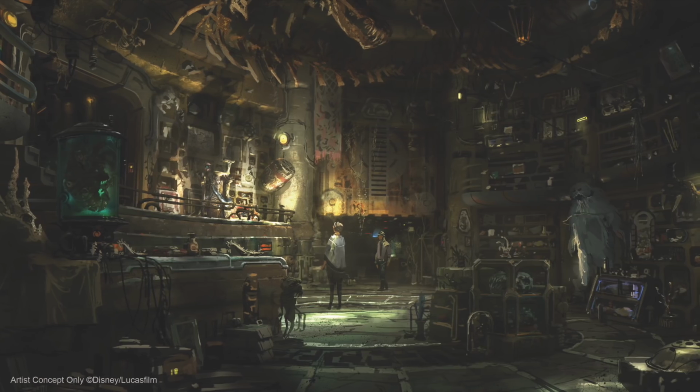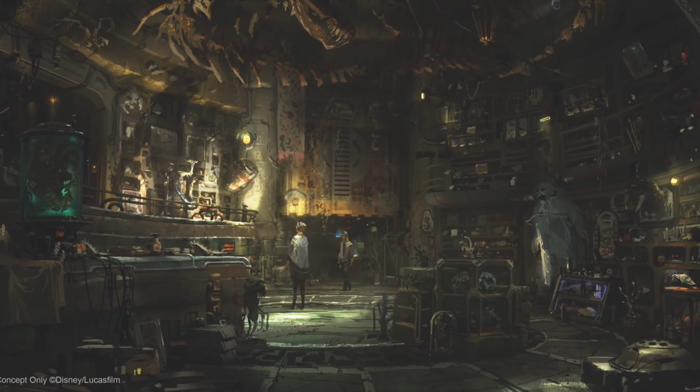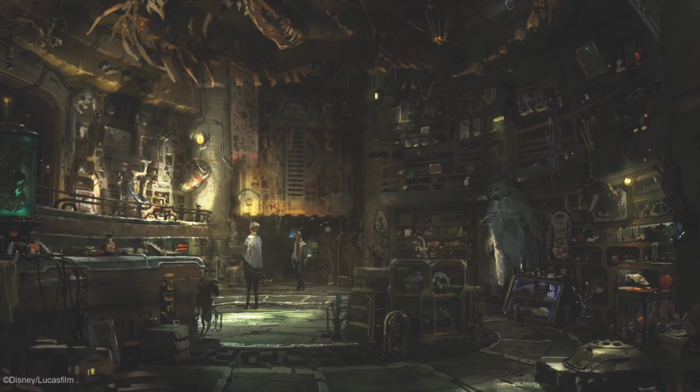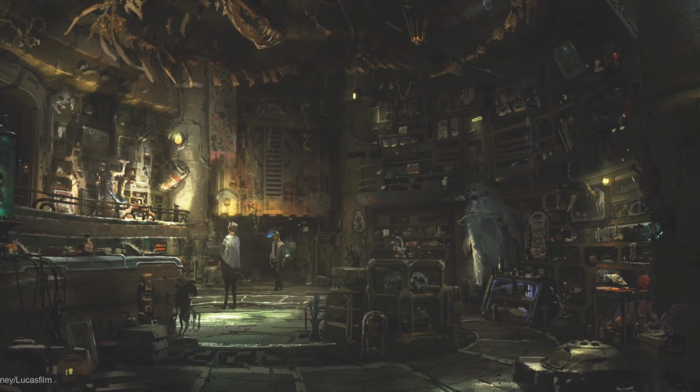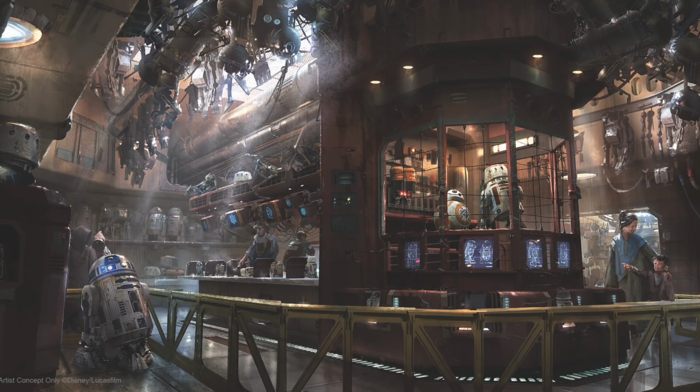Now, this is what I was talking about earlier. This is going to be Dok-Ondar's Den of Antiquities. Like I said, very dark, very eerie. You can see the skeleton on the ceiling. So many different things. I can't imagine how many Easter eggs are going to be hidden inside of this one shop alone. And after that is going to be the Droid Depot.